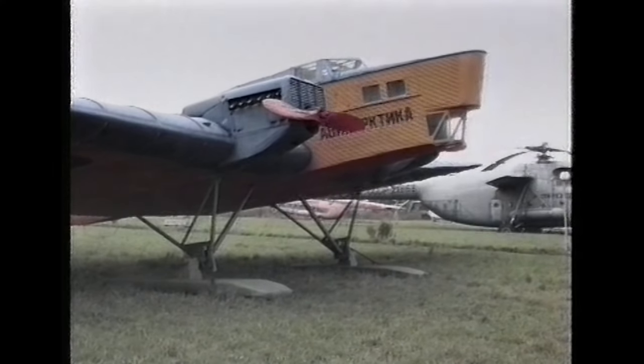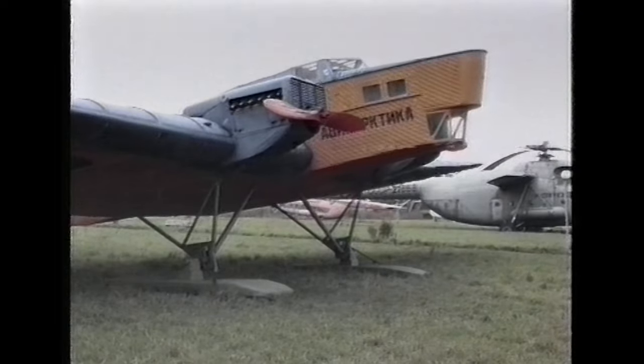This is the Antonov 4, top speed 128 knots, first built in 1925. As its skis indicate, it was used to fly in ice and snow in the Russian Arctic.